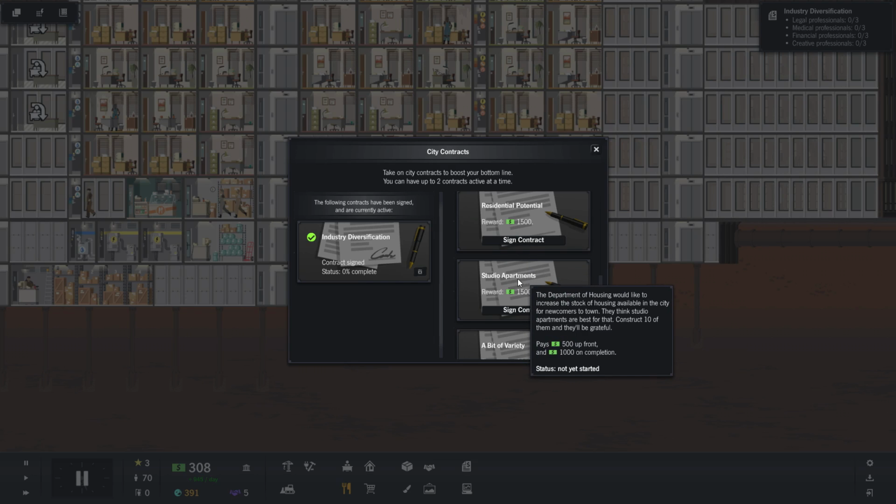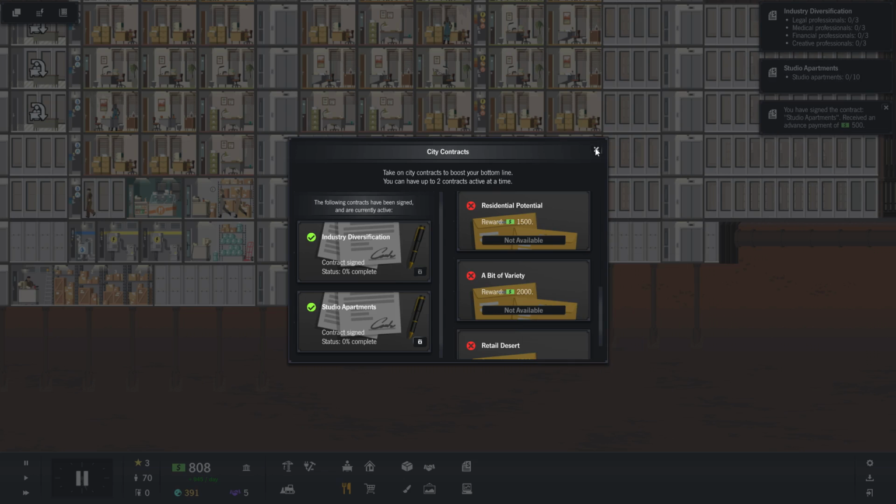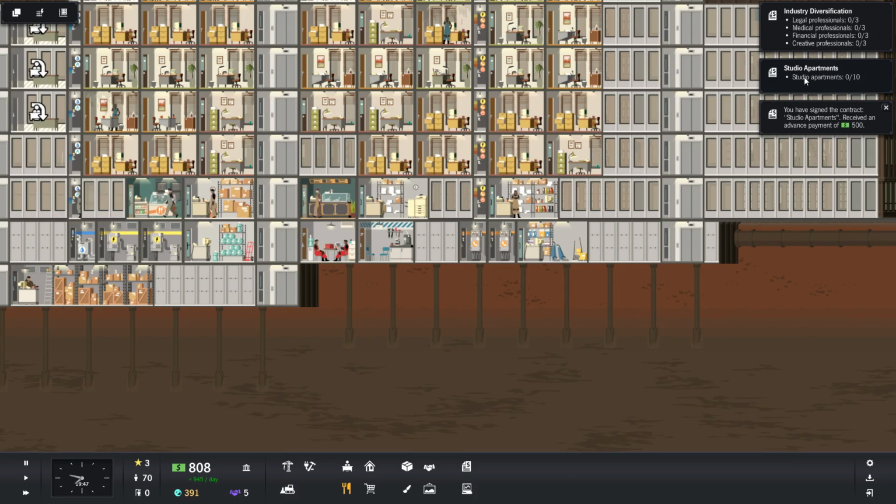What I'm thinking about here is studio apartments. This one seems a little bit more upper street, and we're going to be building studio apartments. We're not going to be building penthouses or flats yet. The Department of Housing would like to increase the stock of housing availability in the city for newcomers to town. They think studio apartments are the best. Construct 10 of them and they will be grateful. That one is a much more obvious and appealing one to me, so I'll go ahead and grab that. That should be relatively easy.